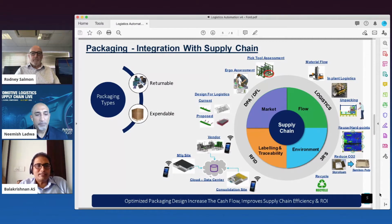Can we reuse our assets? Can we bring different material instead of, say, thermocol? Can we bring something else which is more friendly to the environment? And what Rodney indicated, moving to chocolate trays instead of the steel stillage, is a classic example of how we can improve the environment and reduce the emission. Next slide, please.